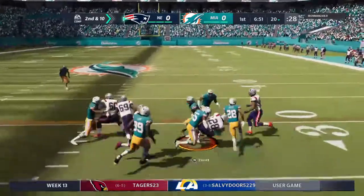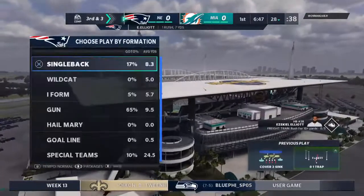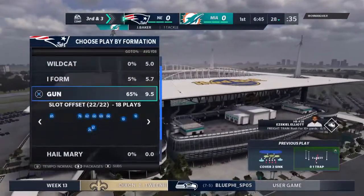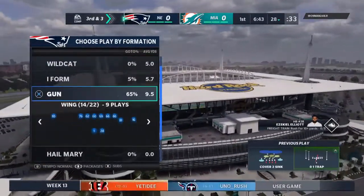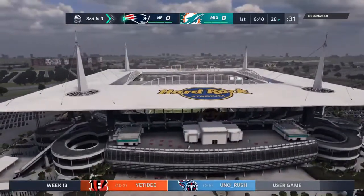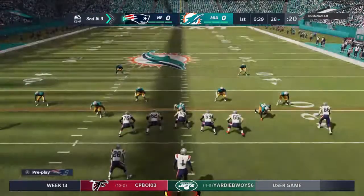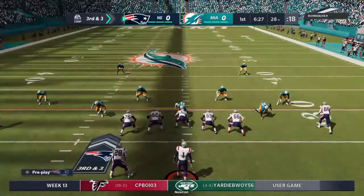Now the first carry for Ezekiel Elliott. They get 7 out of that, so they're left with a 3rd and 3. That was a really nice run there to bring up 3rd and short. After the incompletion on first down, it's awfully nice to have a running back that you can hand it to and put you back in a good situation. Third play of this opening drive as they're looking at a 3rd and 3.